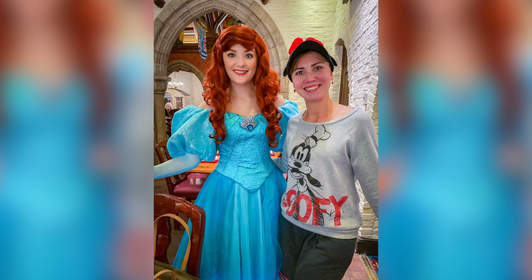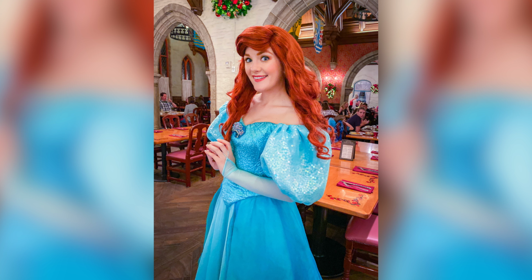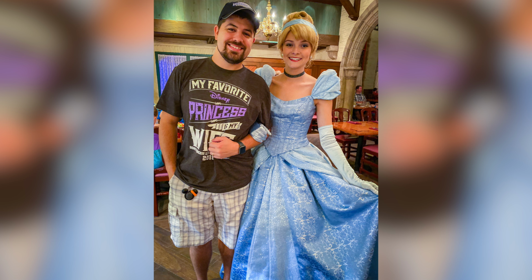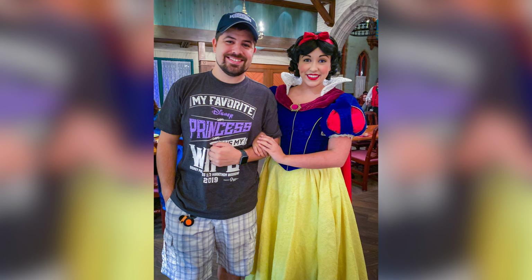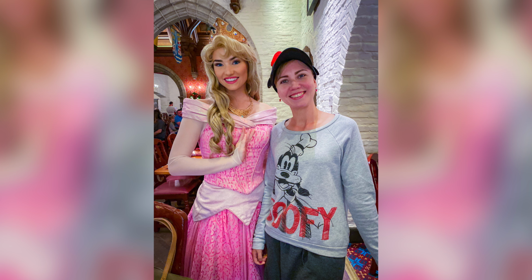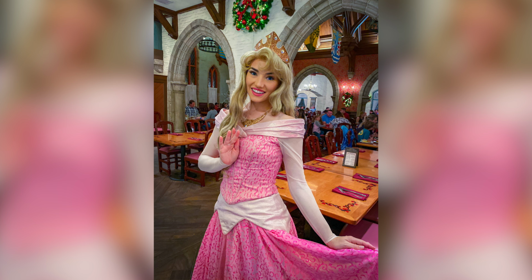And of course, while we were eating, the princesses came around. First up was Ariel. We got to talk to her for a minute and take some pictures with her and take a picture of her. Then Cinderella came around, so once again, we talked to her, took some pictures with her, and then took a picture of her. Next up was Snow White, and we got to talk to her for a minute, take some pictures with her, and take pictures of her. And last but certainly not least, my favorite princess, Aurora, came around, and so we talked to her for a little longer, and then took some pictures with her and took a picture of her.